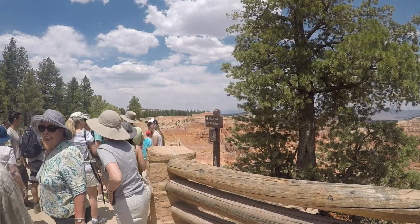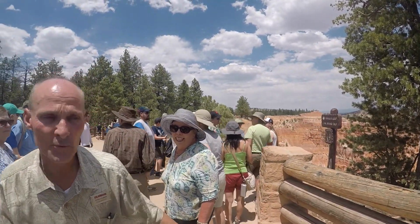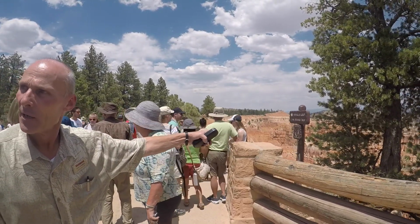Which trail? The Navajo. The Navajo Loop Trail. So it starts right here. That's the harder one. Yep.